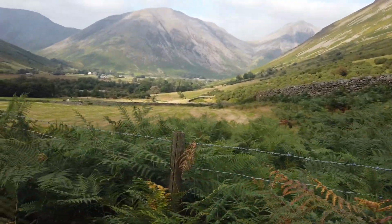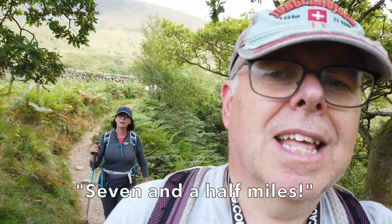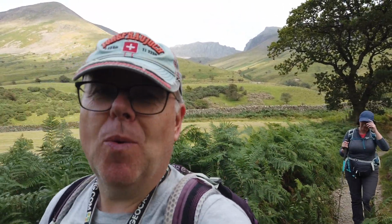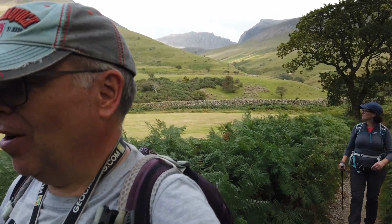Back down, just a few moments away from our campsite. 7.5 miles. What a day! Our poor legs didn't quite go according to plan. But do you know what? We did a new way, and we revisited an old one.